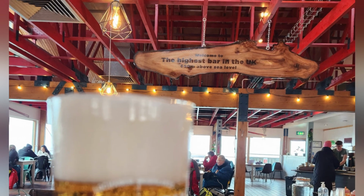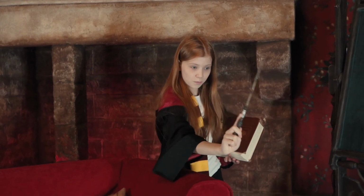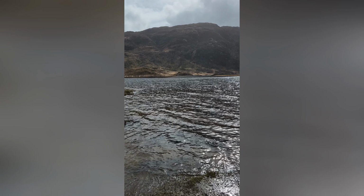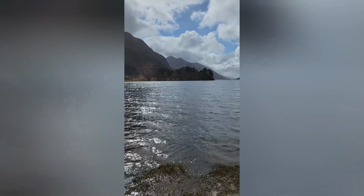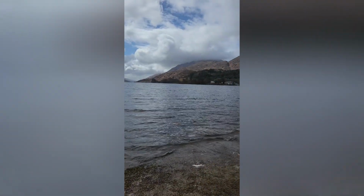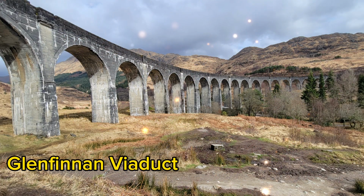There was also a really cute cafe up at the top that had beer, and it was called the highest bar in the UK. That afternoon, we were magically transported to one of the stops we were most looking forward to. This is Loch Shiel, and you might recognize it from a few scenes from Harry Potter. Little did we know that directly across the street from Loch Shiel is the Glenfinnan Viaduct, where the Hogwarts Express, or the Jacobite train, still runs during certain seasons.